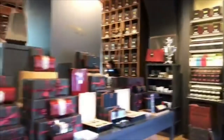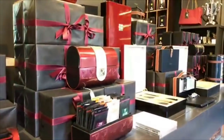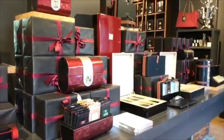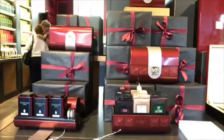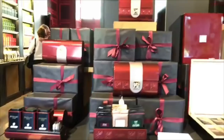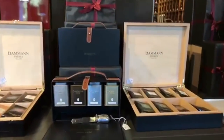So also the shop I quite like because of their gift sets here. They're quite affordable. And again, this isn't an advertisement for this shop. I just think it's really great. So you can get these little tea sets that are all pre-packaged, pre-wrapped. And they're like little pieces of luggage, if you can make that out. Good stuff.